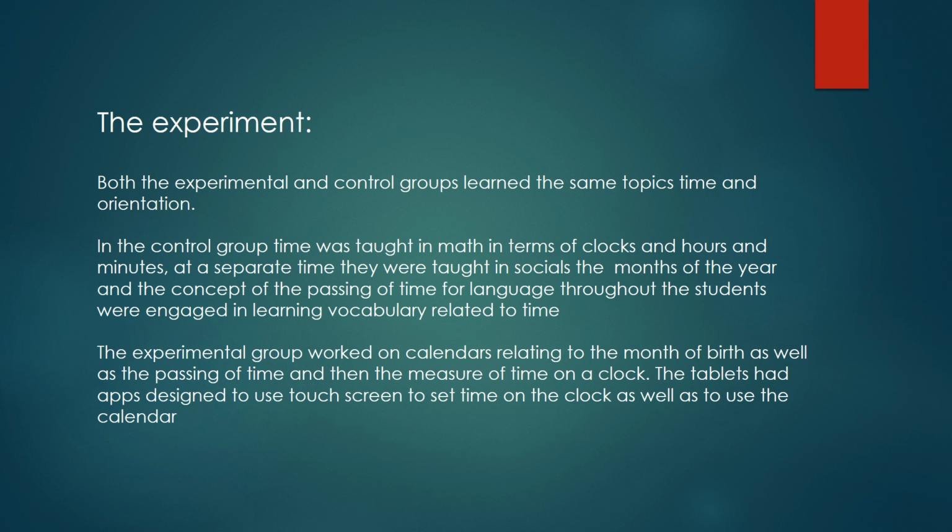During the experiment, both groups learned the same math concepts of telling time, both digital and analog clocks, the same social studies idea about how time passes and timelines, and they learned the language vocabulary for the months of the year, days of the week, seasons of the year. In the control group, math was taught in September, socials in December, languages in the springtime.